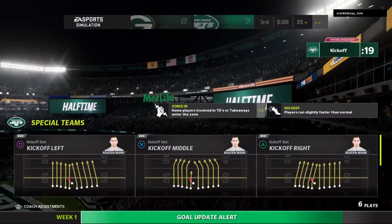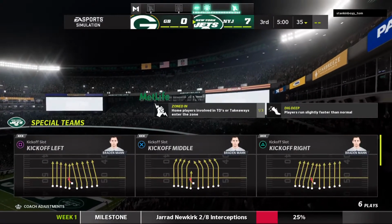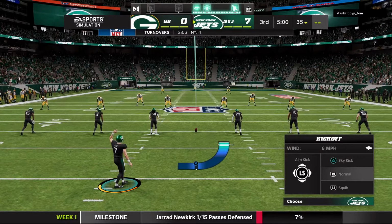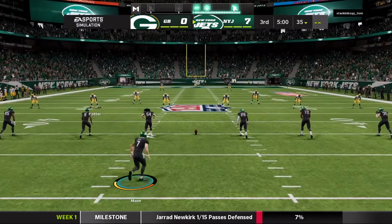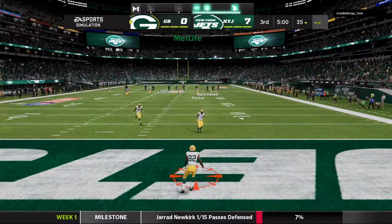Okay, Coach. Yeah, adjustments likely going to play a big role in this 3rd quarter in what's been a tight contest so far. We'll see if Week 1 fatigue becomes any kind of a factor as we are back underway in the 2nd half.